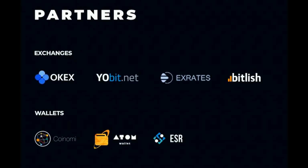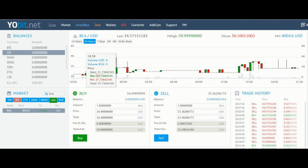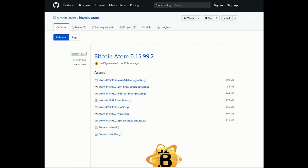You can view the source code on GitHub. The team behind Bitcoin Atom has chosen to remain anonymous. This might sound off: why are these guys anonymous? I think they must have their reasons, but what gives faith is that they have fully released their source code on GitHub so that anybody can go through it and check it out. They also haven't pre-mined the coins, which is a very good sign for an upcoming coin.